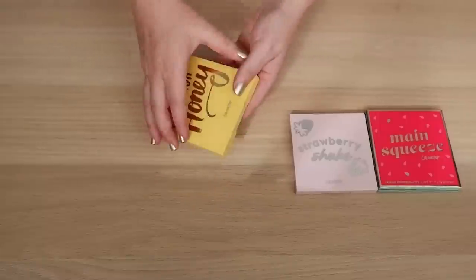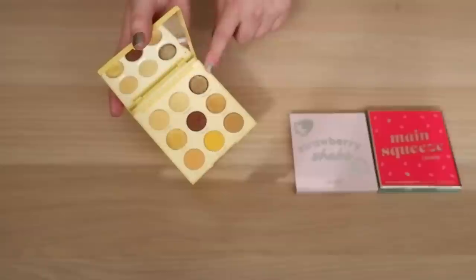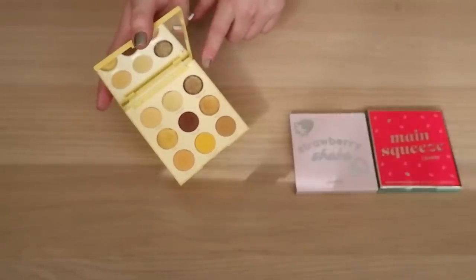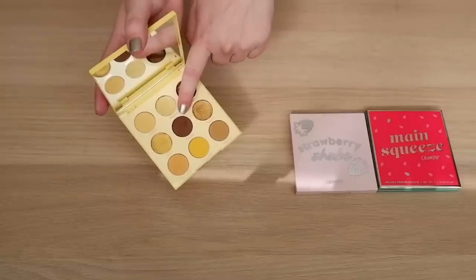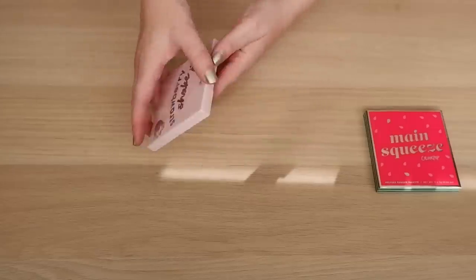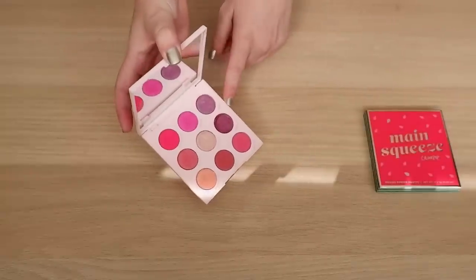And then the Aha Honey, like the Mint to Beat, I felt wasn't dimensional enough. So again, a deep potted shade from a Jaclyn Hill Morphe Vault. And this is the brown from the Mandalorian, the Child. And then the Strawberry Shake contains shades from Strawberry Shake, Ooh La La, and It's My Pleasure.